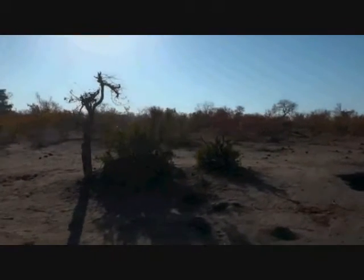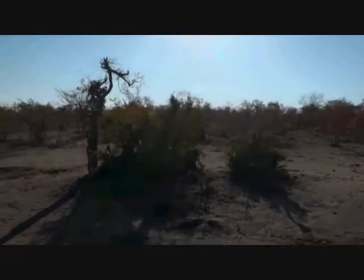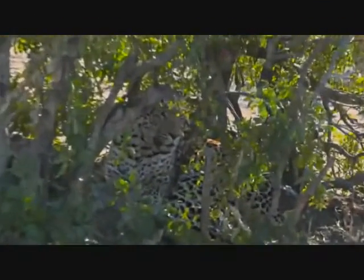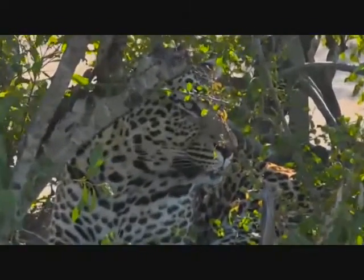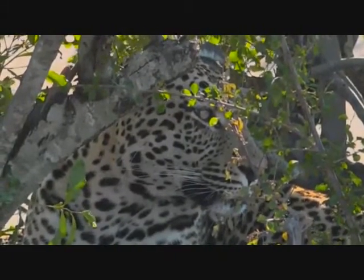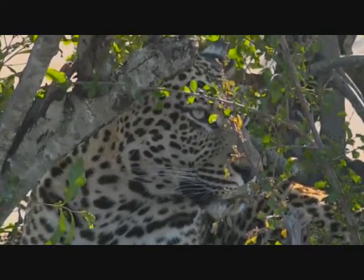This must be... Ooh, I'm about to drive into the pan itself. This is not a female, so there's still a female hiding in this area. This is not a female. Is this Quarantine? I have never met this leopard before. I need your help, guys. Who have we got here? Which leopard have we got?